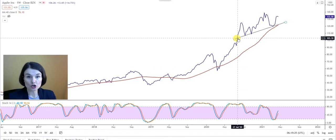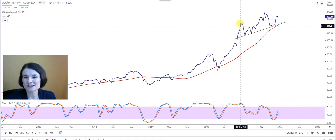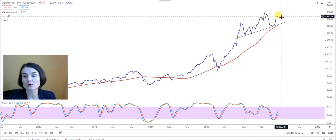Below that level, the trend line since July 2020 will change into a resistance, which will be a warning, which means that trend since then will have changed or possibly change around. And my long-term sentiment towards Apple will change to negative. My 40-week moving average is waiting at $121.69. A possible distorted cup and handle is also visible.